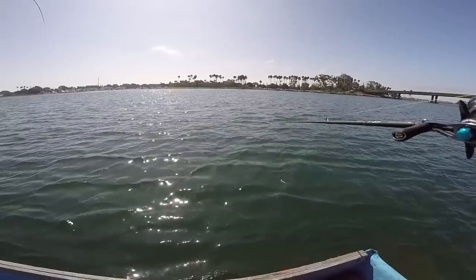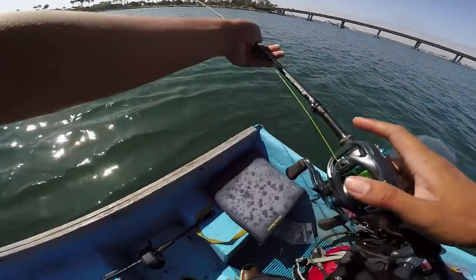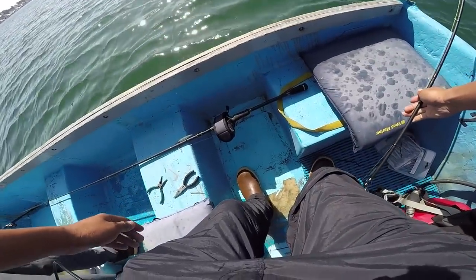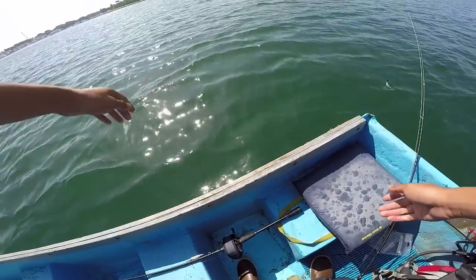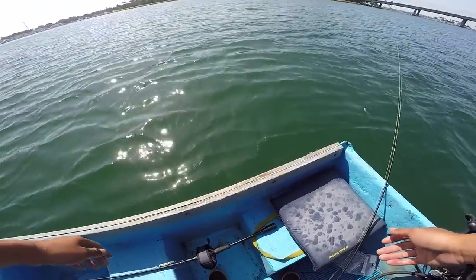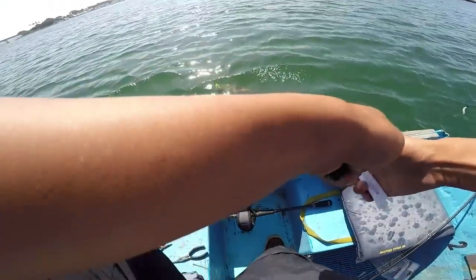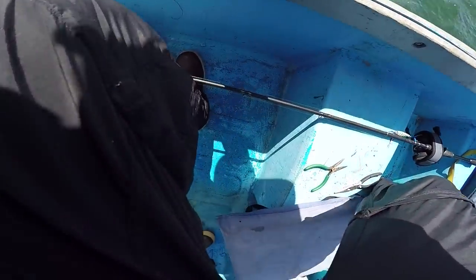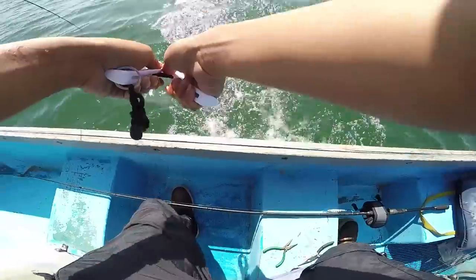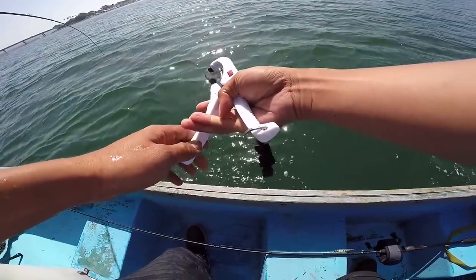Bucktail. Take your time with it though. Oh. No, it's not a. It's not. It's not, nope. Where you at? Go over if you have to. Oh! Woo! Oh, don't cheer yet. Take your time.